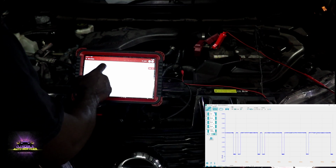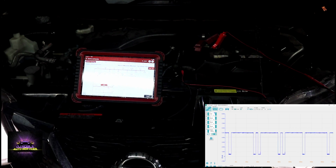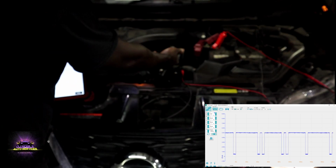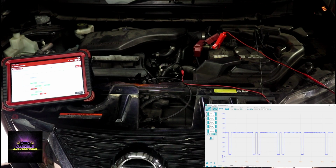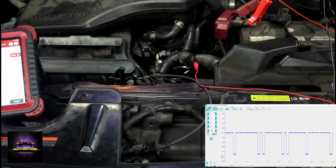I'm gonna come straight out. Right, I'm gonna do a smart scan. Right now you're seeing that I'm getting a nice clean square wave from this sensor, and the last one wasn't getting anything at all. So I believe we definitely onto something. All I did was put the probe directly into the sensor, and it's working.